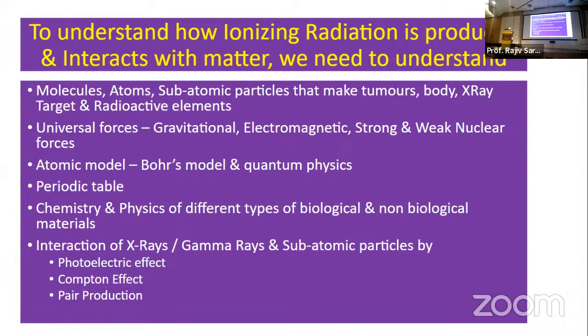Then the atomic model. Without the atomic model, you will not understand the structure. Both Niels Bohr's model and then quantum physics, Einstein and Rutherford, and others came. Then the periodic table, the chemistry and physics of different types of biological and non-biological material. Just because we are doctors, we can't ignore non-biological materials. They also have importance.